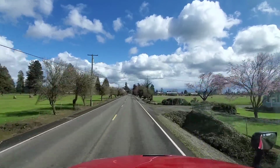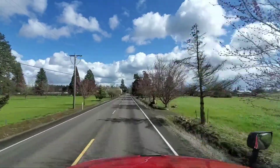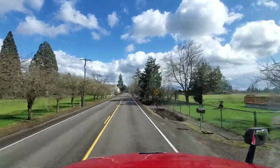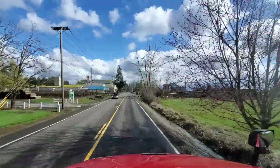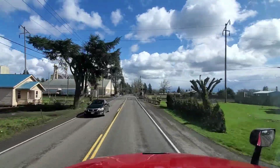What's funny is you'll go through an area like this where the government's just yelling at you, no trucks allowed, or you see no truck, something, whatever. And then you'll see a fleet of semis parked over in some yard right there as you're going by. It's like, oh, okay.